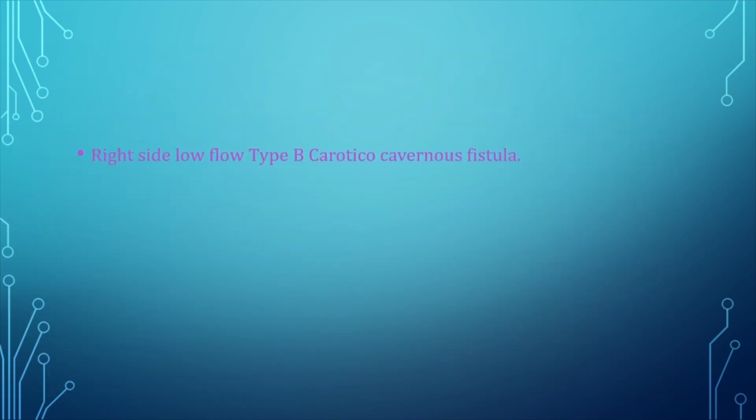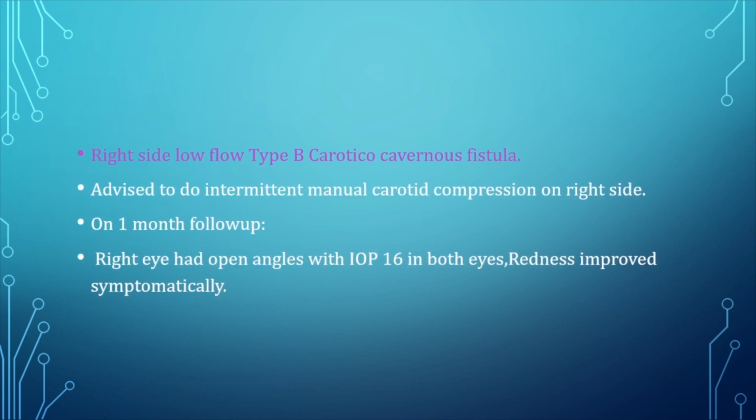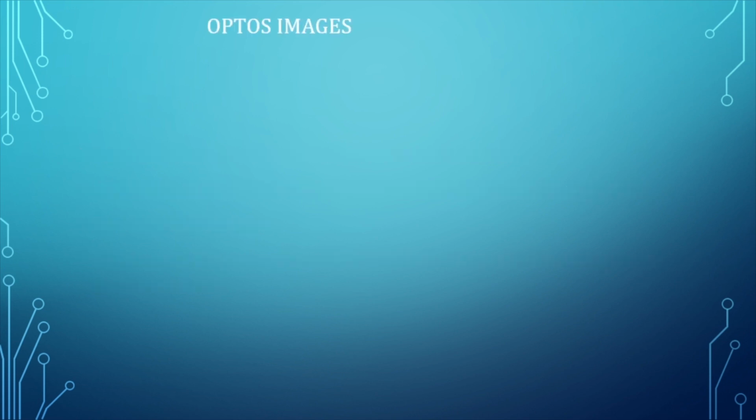So, on cerebral angiogram, type B carotid cavernous fistula was diagnosed, and the patient was advised to do intermittent manual carotid compression on the right side. On 1 month follow up, the right eye had open angles with intraocular pressure of 16 mmHg in both the eyes, and symptomatically, the redness had improved.